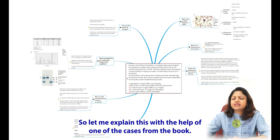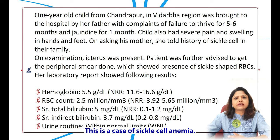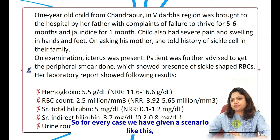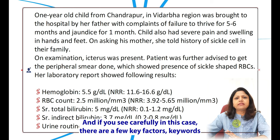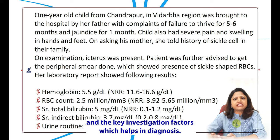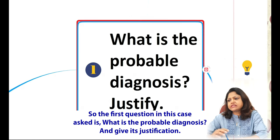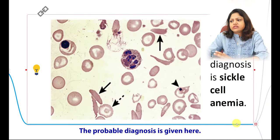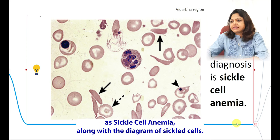So let me explain this with the help of one of the cases from the book. This is one of the cases picked up from the book. This is a case of sickle cell anemia. For every case we have given a scenario like this along with the laboratory report. If you see carefully in this case, there are a few key factors, keywords and key investigation factors which help in diagnosis. So the first question asked in this case is, what is the probable diagnosis and give its justification. The probable diagnosis is given here as sickle cell anemia along with the diagram of sickled cells.